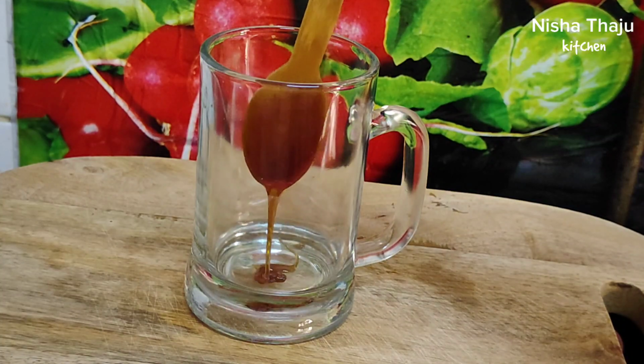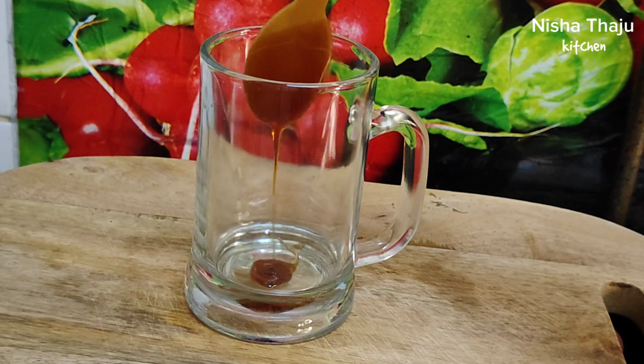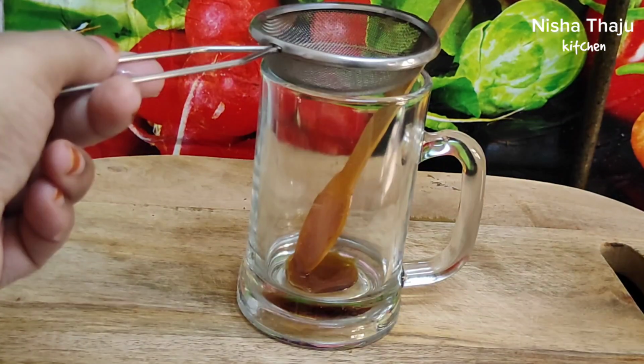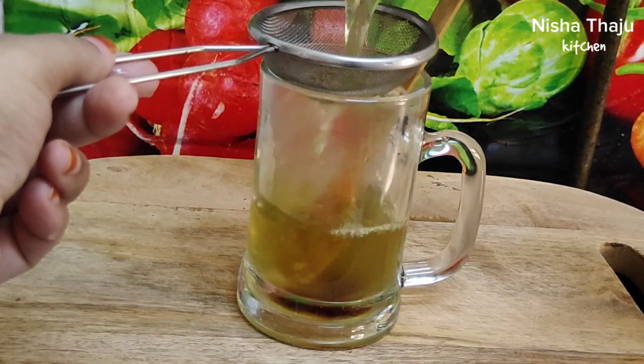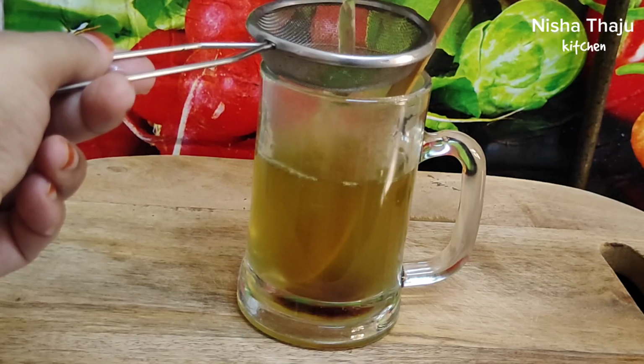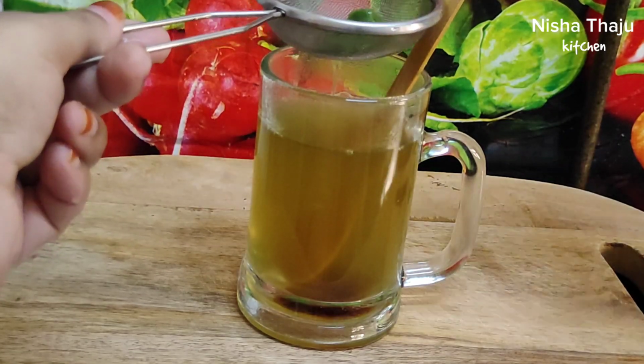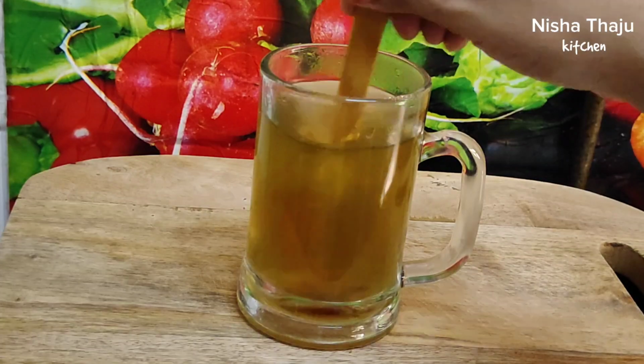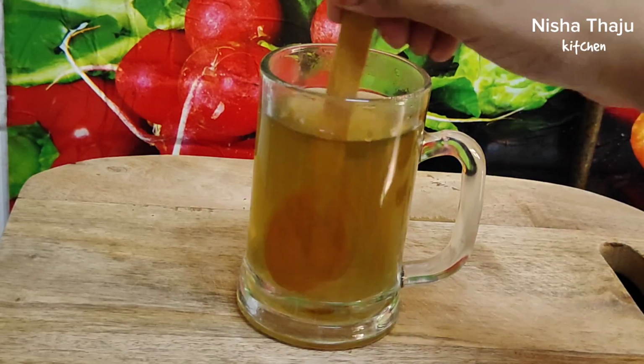So into a glass add 1 teaspoon of honey and then add the prepared kada. Honey helps in soothing cough and sore throats, and it also adds taste to the drink, especially for kids. They'll enjoy it. Now you can take this drink 2 to 3 times a day. Drink as warm as you can. A very refreshing healthy drink is ready.